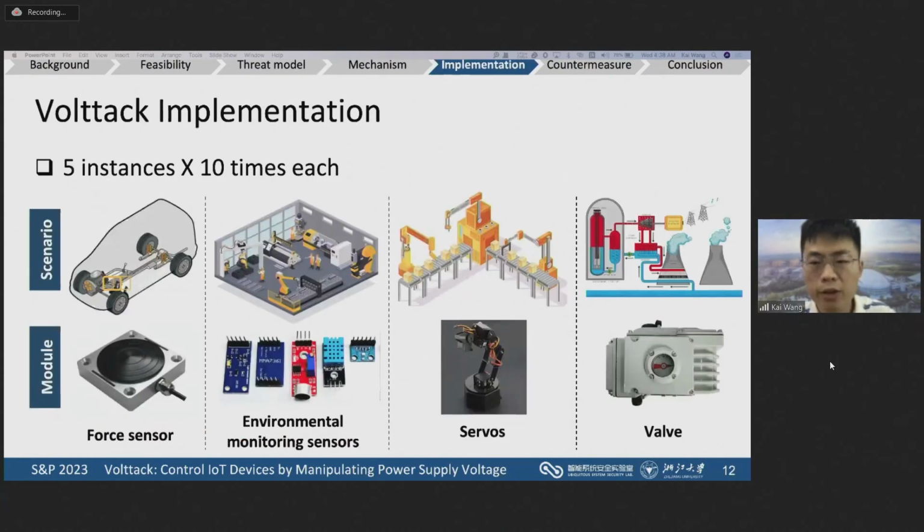Now that we understand how power supply signals affect electronic components, we design and implement Volttack on 6 sensors and 3 actuators. There are 4 sensors used in an automobile brake pedal, environmental monitoring sensors used in industrial process control, servos used in a robot arm, and a valve used in liquid flow control. For each one, we repeat the experiments 10 times on 5 instances.